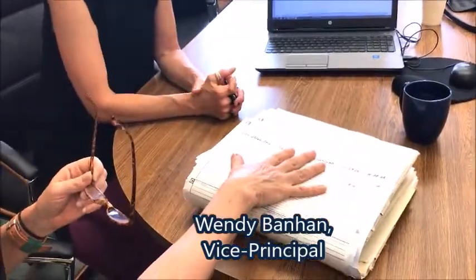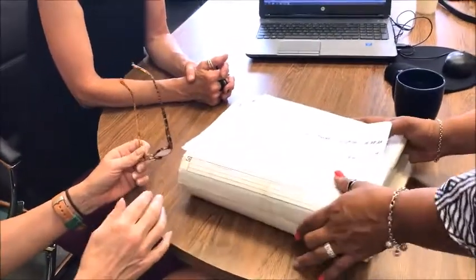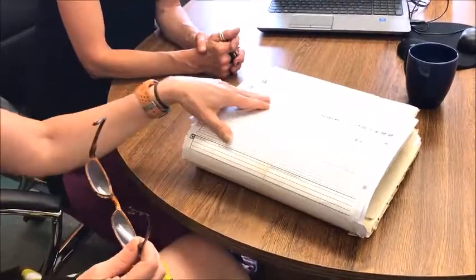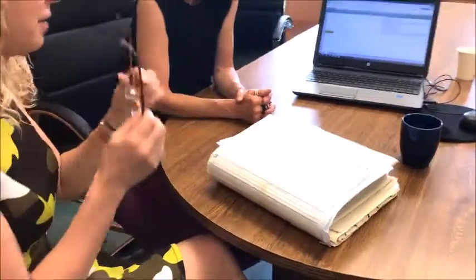Wow, that's a really big one. Well, I'm just being told that in fact this is normal. This is very typical. This is a grade 8 student, so this would be pretty typical of many of the kids.